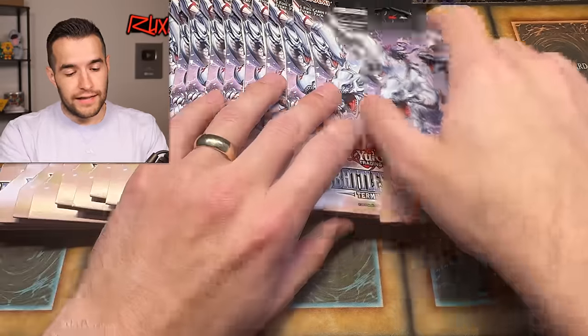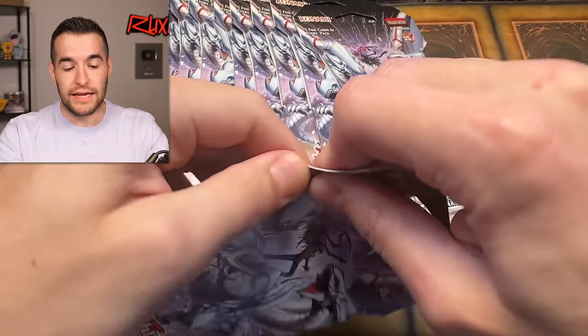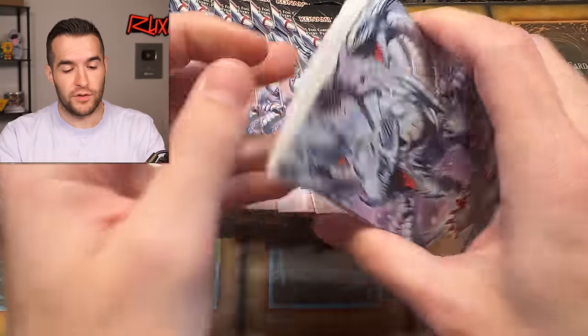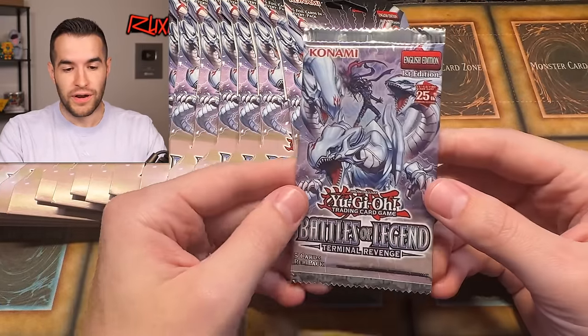So let's see if we can get luckier and try to pull it. This is less than a box, so we're not even close to one case, so the chances are pretty low. We just want to see that QCR shine and give us hope, because there are 25 QCRs in the set.